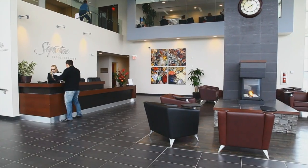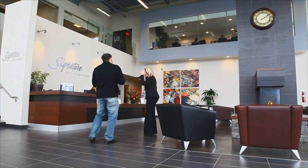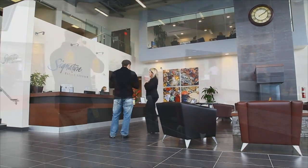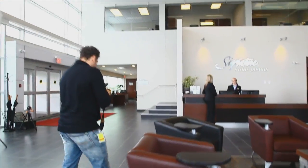The last shot was a receptionist shot greeting clients. To keep it quite natural and flowing, I basically had the receptionist set up, I shot her on a long lens, and I had guests come up in and out and converse with the receptionist. That way, I got a little bit more of a candid feel and less of a posed feel.